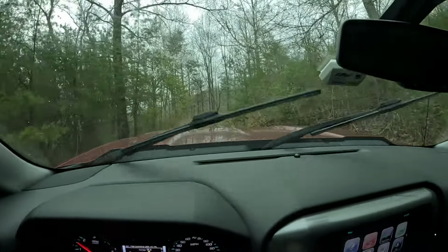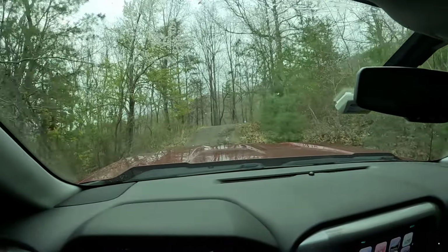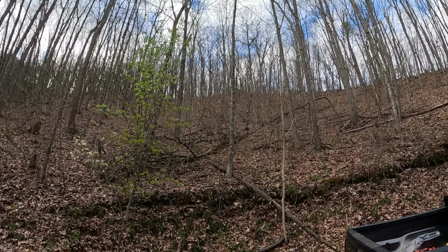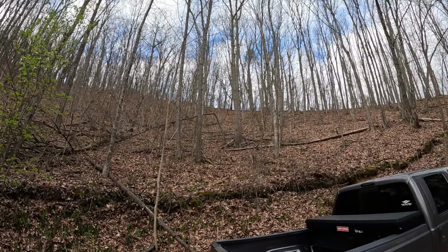It had some fingers and some valleys and ridges, and certain areas where the client's going to be able to carve out food plots. There's areas that are going to be burned. There's areas going to be select cut. There's areas that are going to be clear cut, and there's areas going to be cleared for food plots.